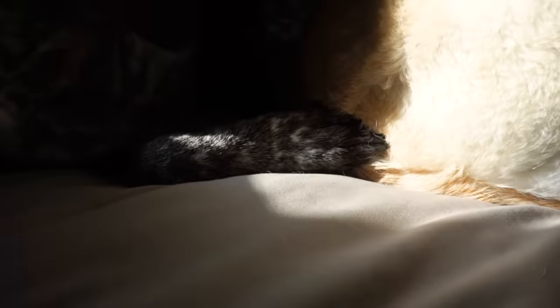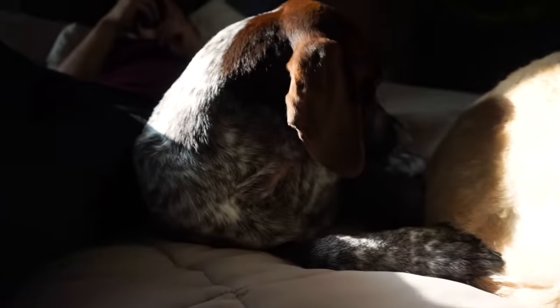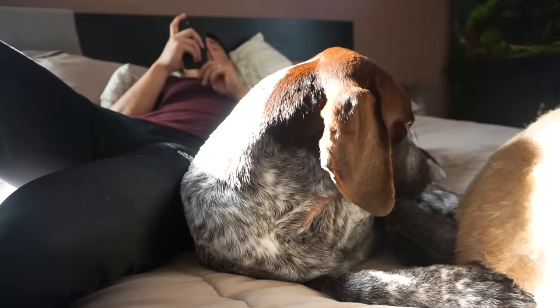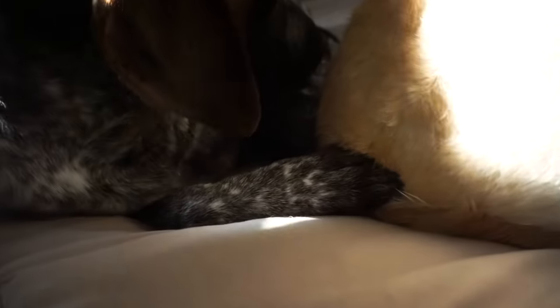Walle always has to touch someone. Either Daddy, me, or Zazu. That's right, Wally. And what is Daddy doing over there? Watching his football news. Wally, Wally.